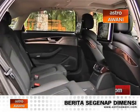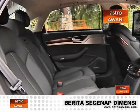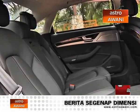Okay, what do we have back here? Well, this is a very posh place. Now that's a tongue twister. Posh place to be in. You've got an immense amount of space. This is of course the A8L, the L denoting that this is a longer wheelbase, and you have extra space just for you between yourself and the front seat.